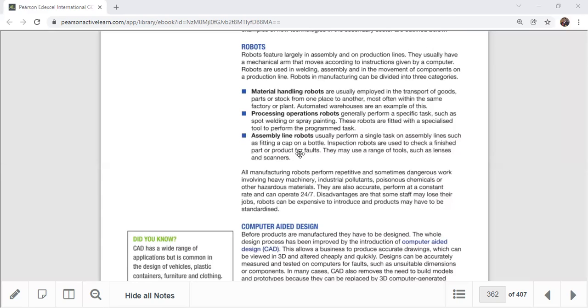They are fitted into a sequence of lines. They are specialized, and we can see the same division of labor and specialization concept here. Right. Okay. Now we are going to another one. The main advantages here are consistency, and robots can be used especially for dangerous work, dangerous industrial machines, for example, poisonous chemicals and hazardous materials. They are very accurate, perform at a constant rate, and can operate 24/7. These are the advantages of robots.